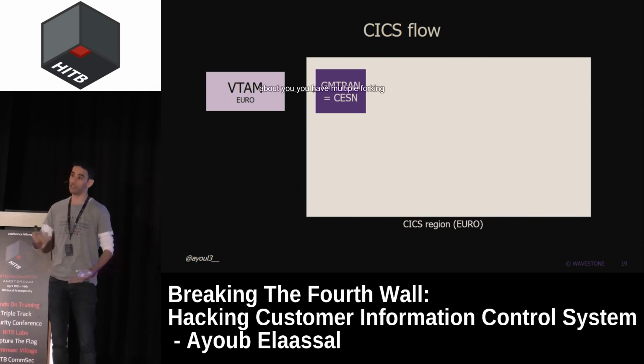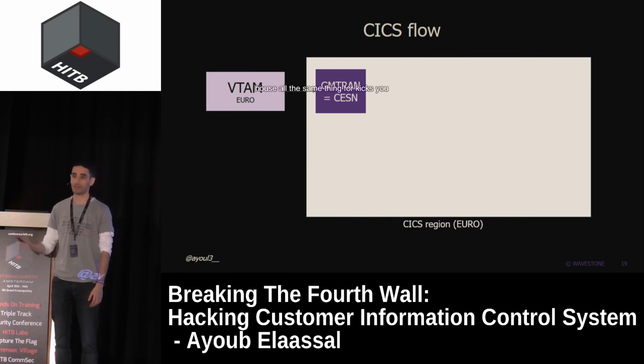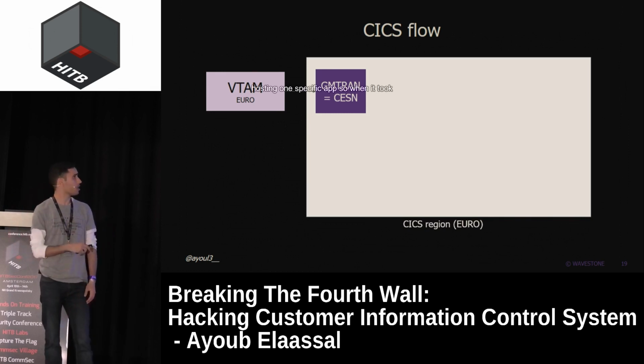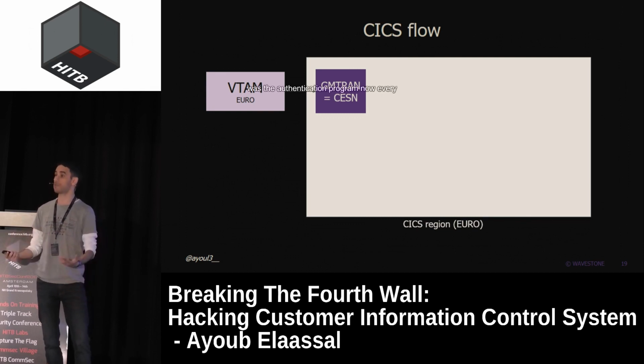That's it, basically. Like Apache, you have multiple forking processes that can be running on the same host. Same thing for Kix. You can have multiple processes, each one hosting one specific app. So when it took us to the Kix instance, or the Kix region, it fired the default program that fires up in the beginning when you enter this Kix instance. In this case, it was the authentication program.